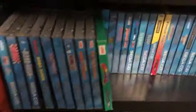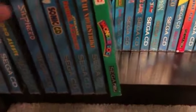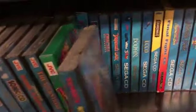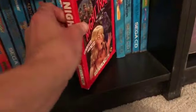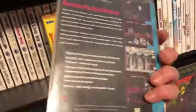And then my Sega CD collection down here. Robo Aleste. This is a killer vertical scrolling shooter. A lot of fun. Wonder Dog, really cartoonish game. Hard to find. And the cardboard box. Most of these are in these plastic cases. Final Fight CD is a great game. And the infamous Night Trap. Of course, you got to have that for your Sega CD. The Terminator has some of the best music for any game, really. It just rocks. And the Sega CD was known for having really good music.